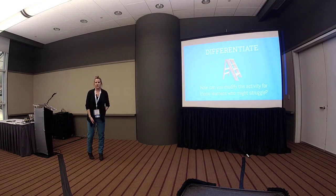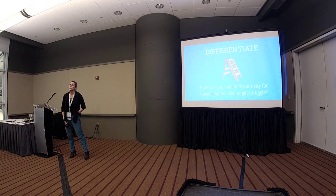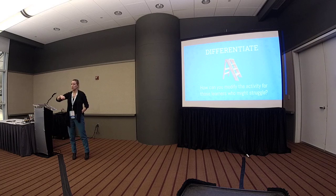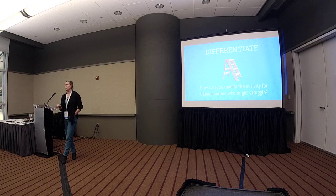So, differentiation. We currently have 2 levels of high school English, 9th grade English. In my high school, we have honors and college prep. When I started, we had 3 levels, including one lower version. So I actually have 2 different variations of this entire digital breakout, one for honors classes, which is the one that you've seen, and then one for the college prep classes.